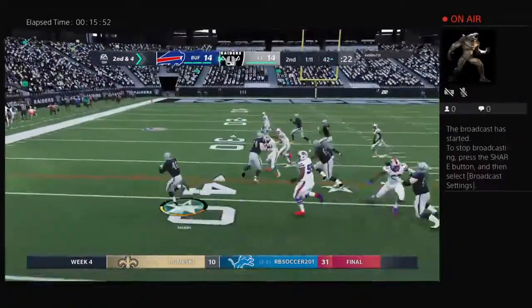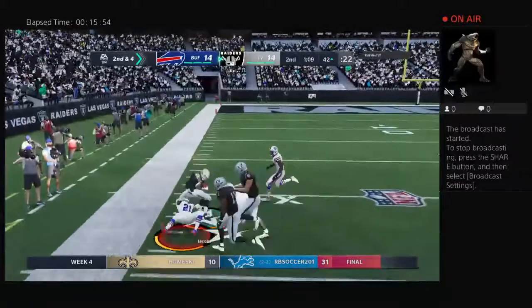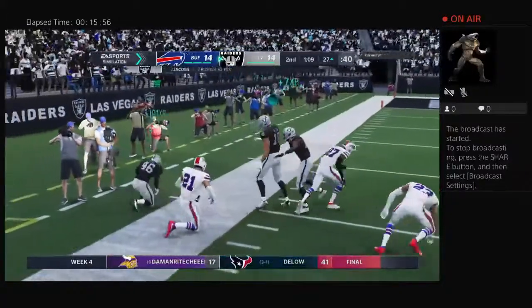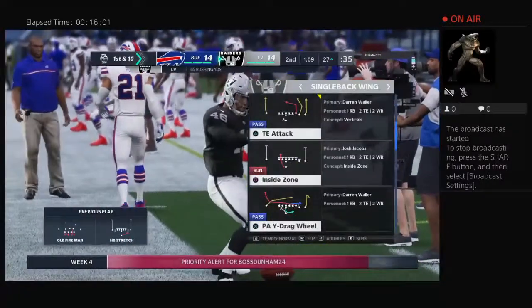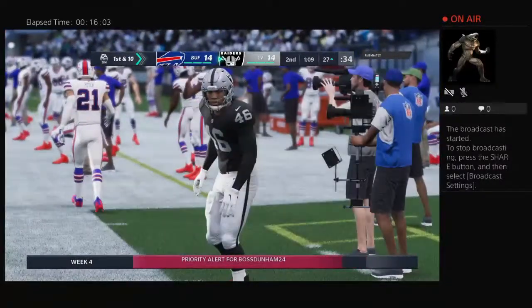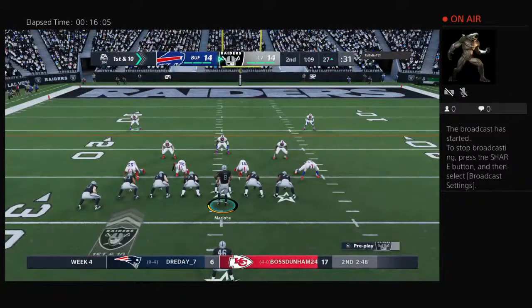Here's a handoff to Jacobs running left. He's got the first down here inside the 30. And he is out of bounds, but not before he's inside the 30. 16 yards, a first down. That's a nice run right there, able to get to the outside.